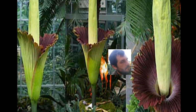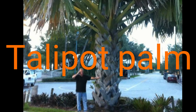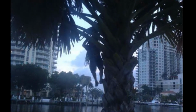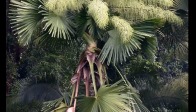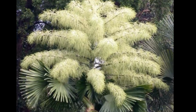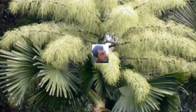And at the final place, the Talipot palm. This is truly a huge palm. If you look closely at the trunk of this tree, you can see me hanging off of one palm frond. Like the century plant, this plant only blooms one time in its lifetime. And if we go on up to the flower, this is the size of my head in comparison to the inflorescence.